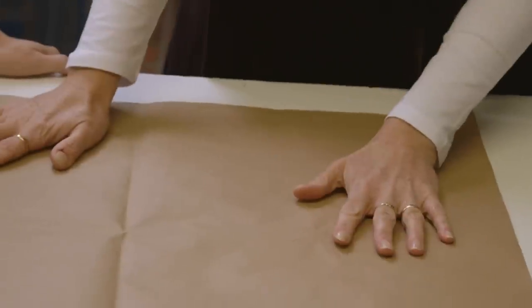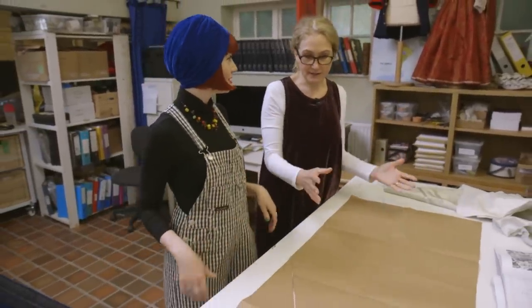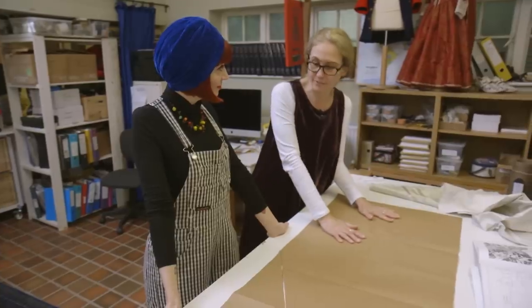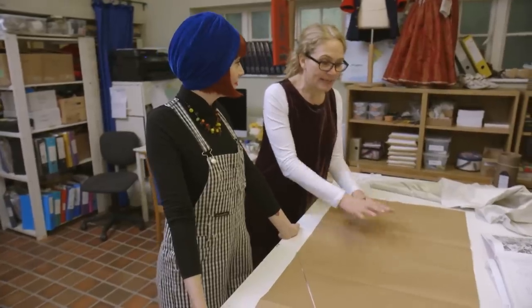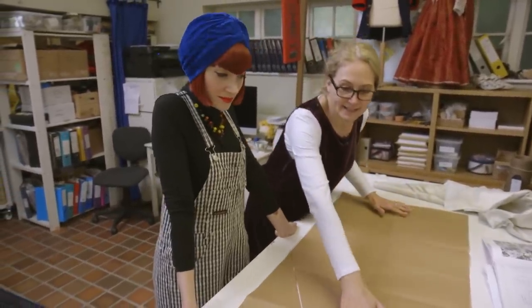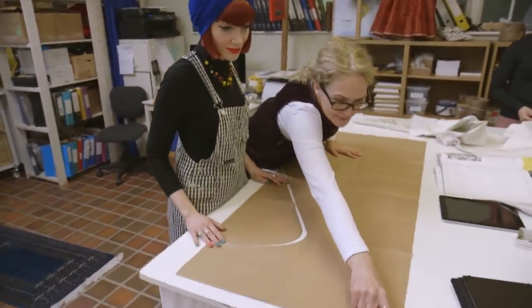This is the pattern. It's a very common style amongst various ethnic garments across the world. It's the idea that you want to use as much of the material as possible, have no wastage at all, because materials are very expensive and time-consuming to make, and it's making the most of the materials as you cut, so planning ahead. So if you look at this, this is the neck.